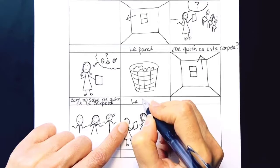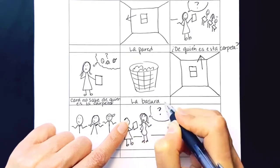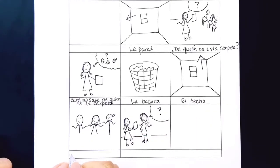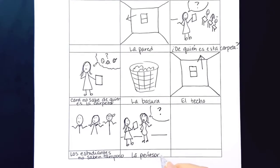This is the trash, la basura. This is the ceiling, el techo. The students also don't know. Los estudiantes no saben tampoco. They don't know either. The teacher says, I don't know. No sé, it has an accent mark on this E.